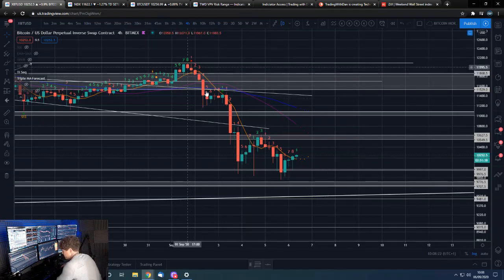Obviously, you just have to look at it in the context of there being a lot of momentum to the downside here, guys. So there are going to be a lot of people who have been like a rabbit caught in the headlights here, who are then going to be looking to sell their positions on the way up, because they don't want to get caught in the gap fill.